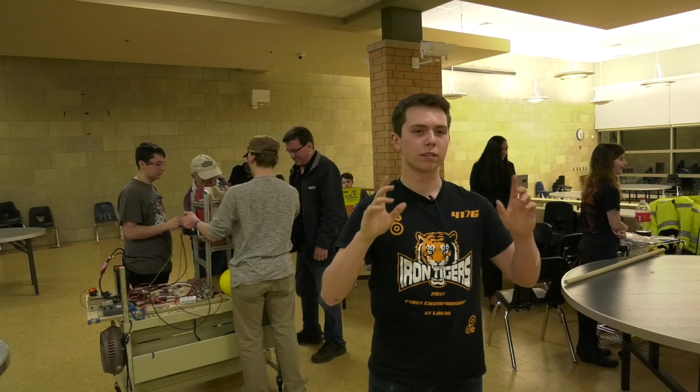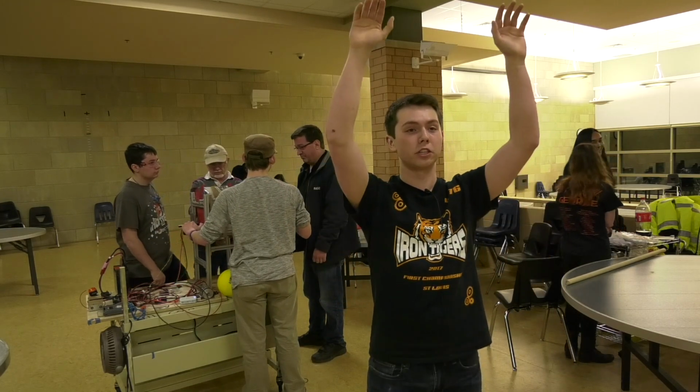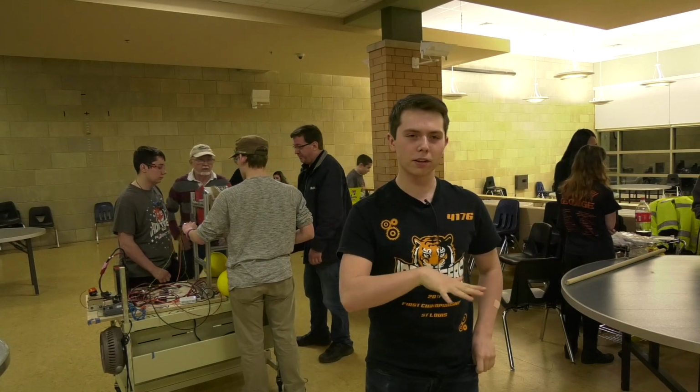The final aspect is a climbing mechanism powered by pneumatics. It'll be on the sides and it'll be able to reach up, grab onto a bar, and then pull the whole robot itself up. Most of it gets done here.